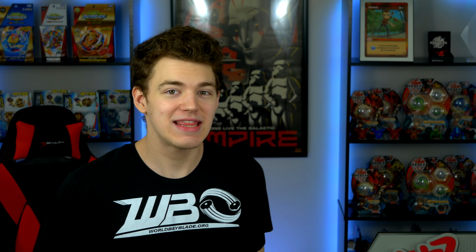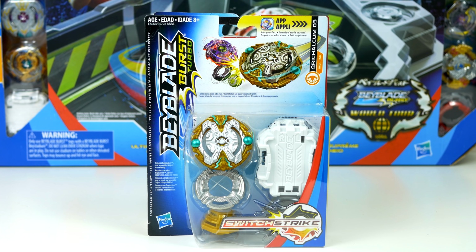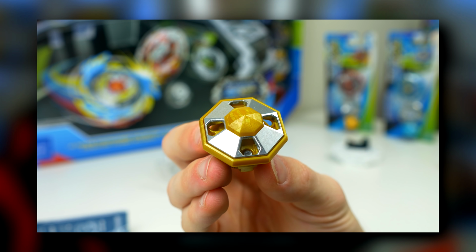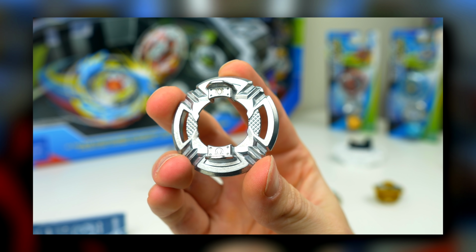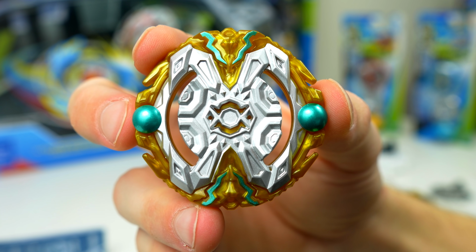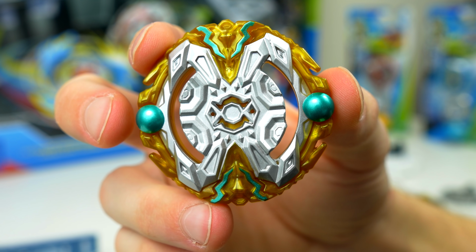Now, one of the reasons why the Takara Tomy version of this Beyblade was just so incredibly expensive and hard to come by was because of the competitive parts. You had Octa, which is still, I think, the heaviest driver in the game, and then you had Outer, which is a super balanced disc, and it was even banned for a little while on the WBO. Orichalcum, the actual layer part, was not as crazy, but it still looked really, really cool.